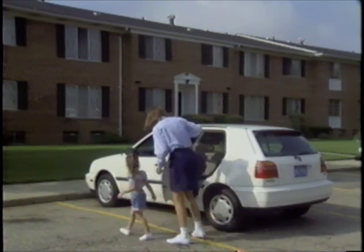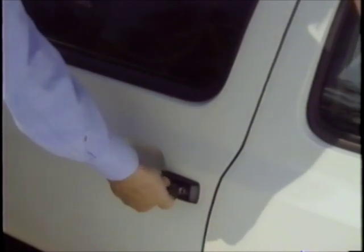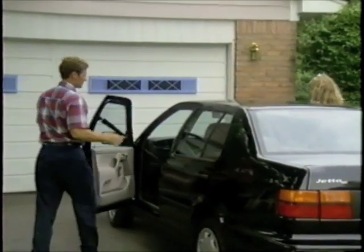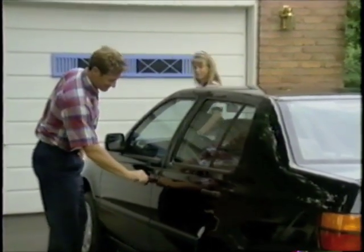Now, the alarm is set with the key as well. As you centrally lock your car, hold the key to the right for just a moment, and the red light tells you when the alarm is set. The system will not engage if any of the doors, the trunk, or the hood are not closed completely.